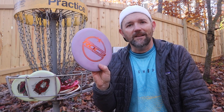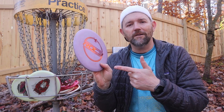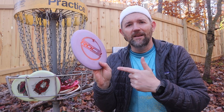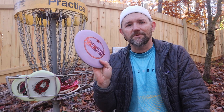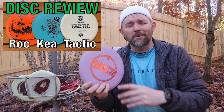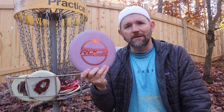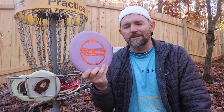And the nice thing I like about this Pro Plastic is it beats in nicely. And once you get a Rock or a Rock 3 beat in, you know it's such a good disc, it'll stay solid. But I did a review of a Rock compared to some other mid-ranges. You guys can check those out. But yeah, the main reason I'm throwing this one is basically because of this plastic.